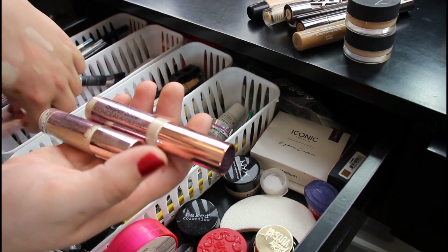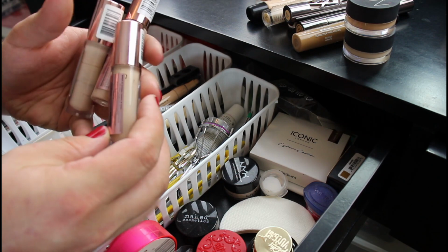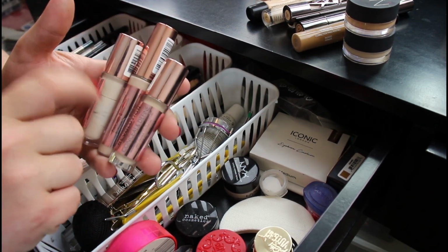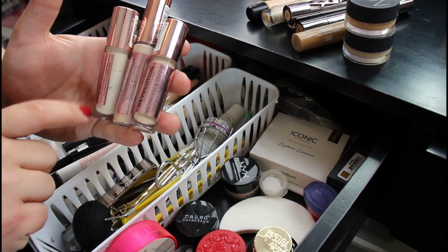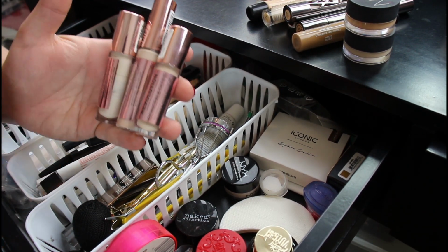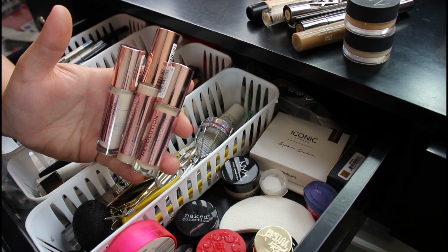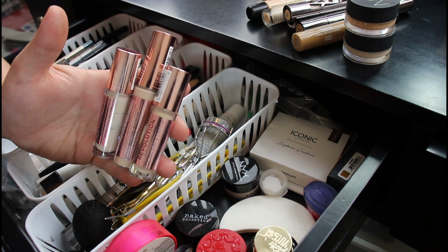So I have three shades of the Conceal and Define Makeup Revolution concealer, don't ask me why they're all three different. And actually when I first got this, I got this shade C1 and I hated this. I was like, what the hell? People are hyping this up for no reason and saying it's like Shape Tape, and I hate this as much as Shape Tape.